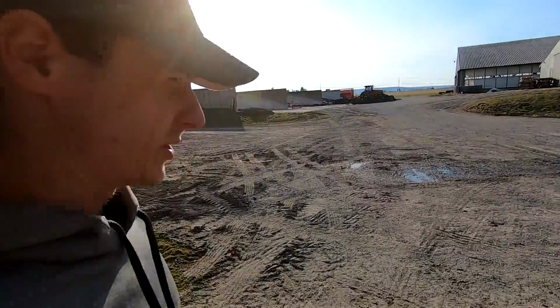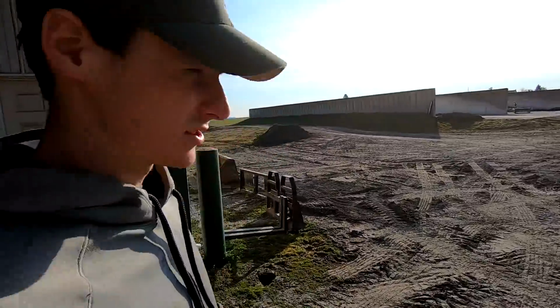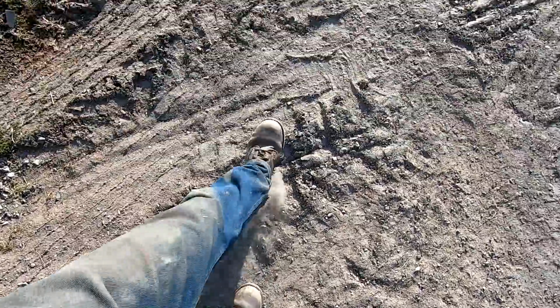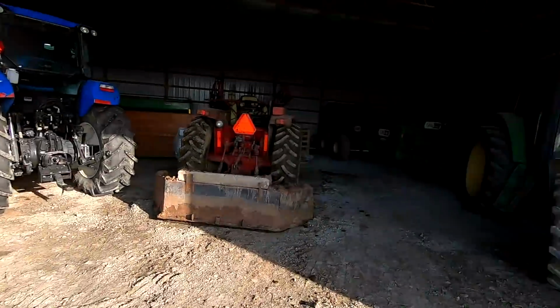I just went and had a little bit of breakfast. So this morning, I'm gonna actually haul some manure. We've had such nice weather lately that the ground is dry. It's not frozen, but it's dry enough we can get on the fields. See if I can take a couple loads out.